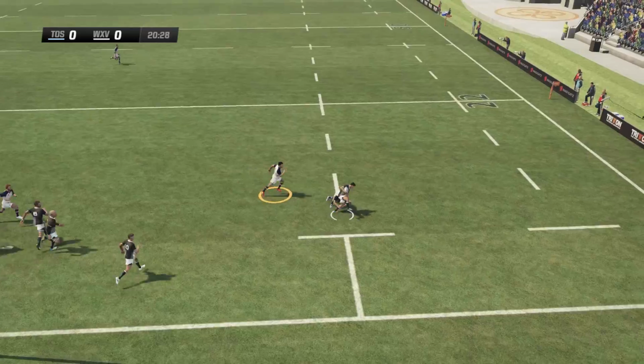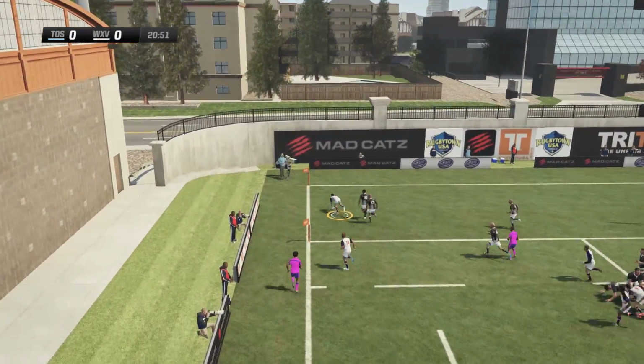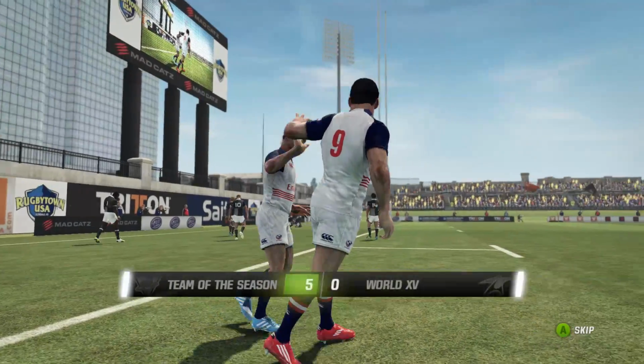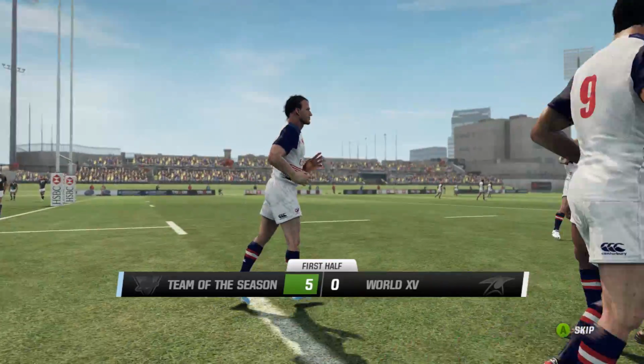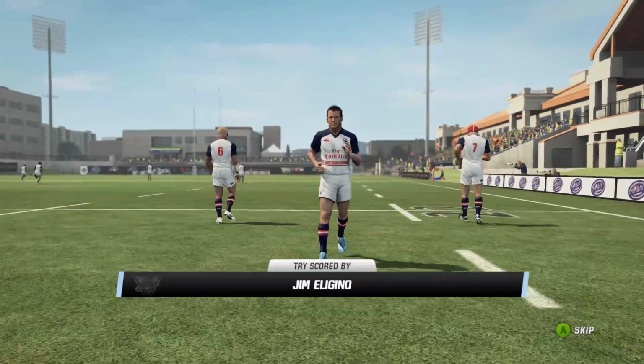Here's Fofana again. Wide for Cordero. He's wrapped up like Christmas. And Aligino comes away with it. First try coming to Jim Aligino. The number 1 try scorer in the season. Notches up one in his final best of the best matchup.